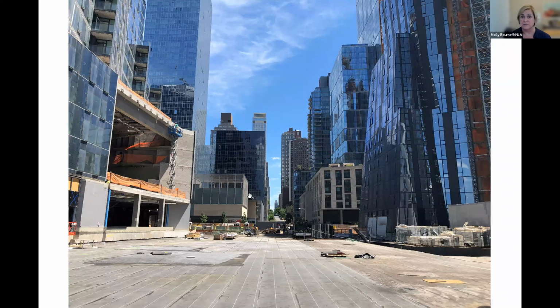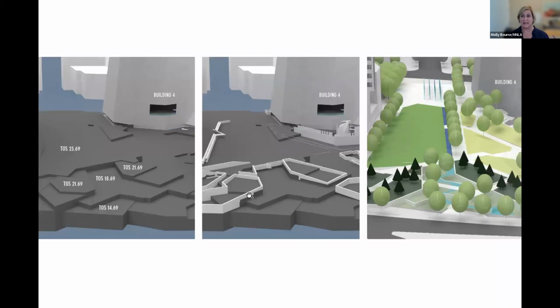So one of the things that was very difficult was to make sure that we had enough soil for plants. And so you can see that this is us studying all of the tops of slabs in relationship to the walls so that we have enough depth for planting. So you're always adding in that technical, but then also thinking about the bigger picture and what the planting is actually doing.